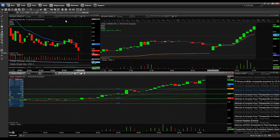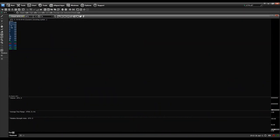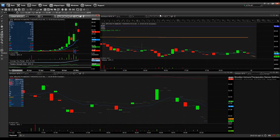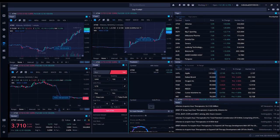Let's make it the daily chart. So BTX. Yeah, so look at BTX. He was trading at $3.07 here. I think they also had some merger news, but it went as high as $80. So I think that's why people lose money, because they hold on to these stocks. What was the symbol here? ATNX.